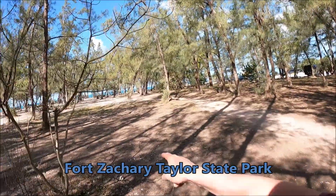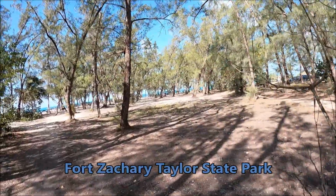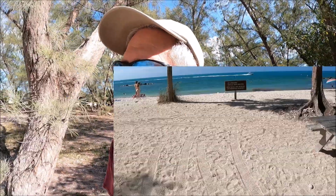Here you can see they have nice shaded picnic areas right out here on that beautiful water. So we'll check it out. We'll show you what there is to do. If you're coming by car, it's $3.50 per person, so it was $7 for the two of us to get in here with the car. You can also come in by pedestrian. You can just walk in, or you can ride your bike. So really inexpensive for what you see here.